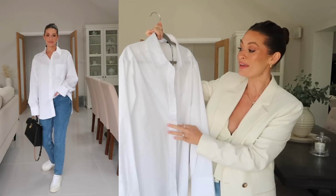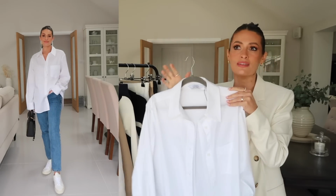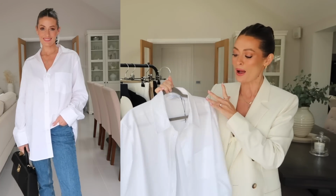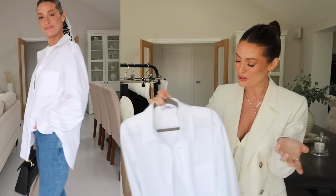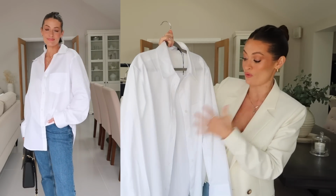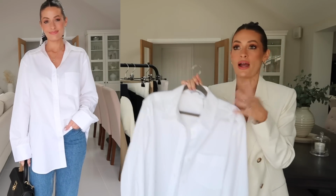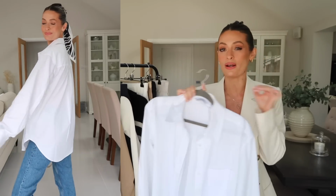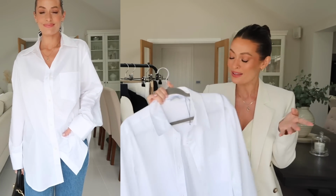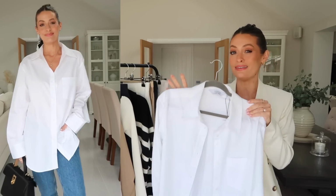So this one is from And Other Stories. I actually got this a few weeks ago, so I haven't worn it yet because I feel like the weather has still been that little bit cooler. But I will definitely be styling this up so much throughout spring summer. I just think you cannot go wrong with a white cotton shirt, blue jeans and sandals or trainers or loafers. Just such a simple classic spring outfit. You can jazz it up a little bit with maybe a hairscarf or a hat or accessories. But just a really easy piece to style.